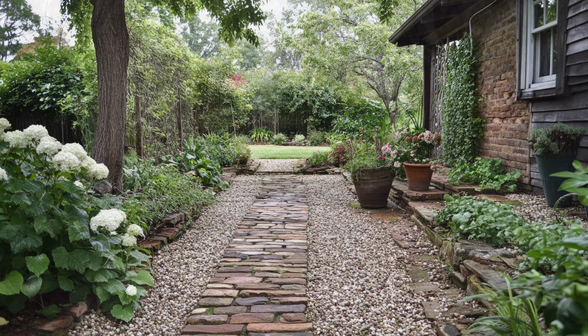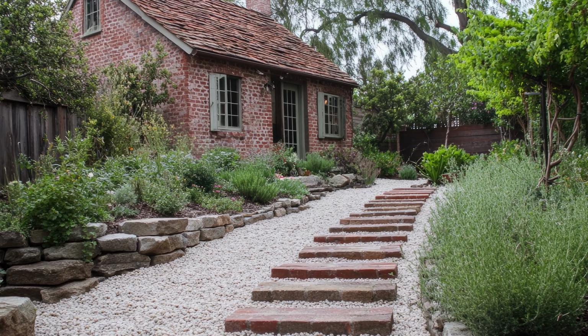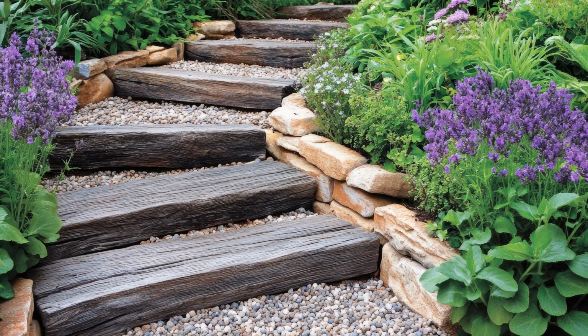Using reclaimed bricks or irregular stepping stones for pathways adds character and ensures the garden maintains a relaxed, unstructured look. Borders made from woven willow or stacked stones can enhance the rustic appeal while defining planting areas.